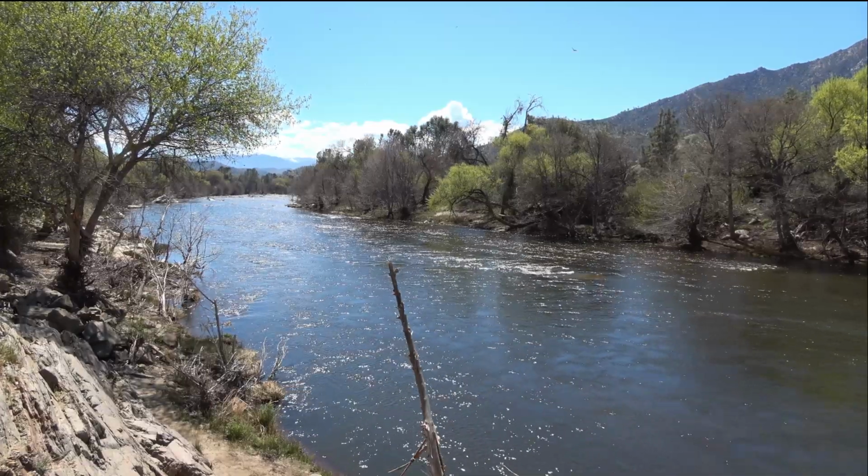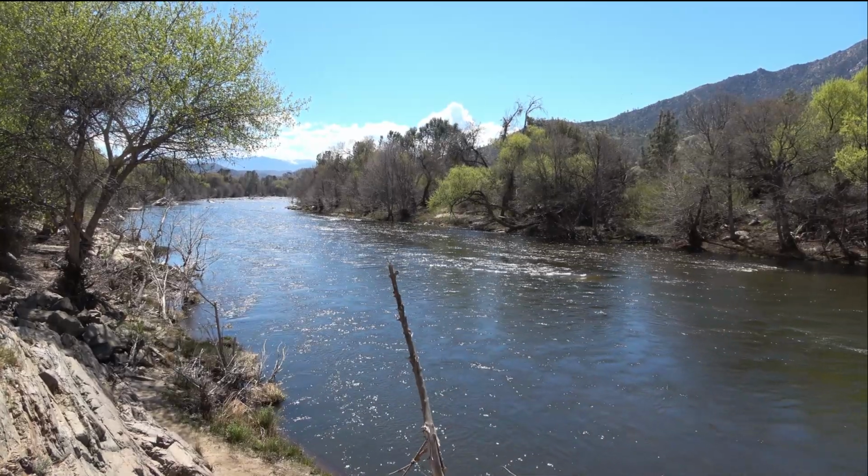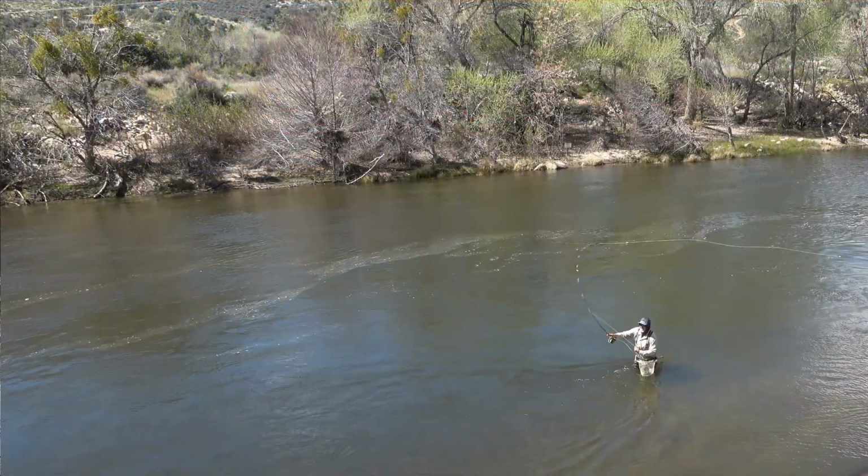We are doing some float trips right now. I'm rowing people down the river in certain areas, and that's a great way to experience the upper river for sure.